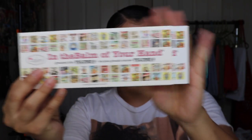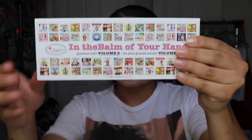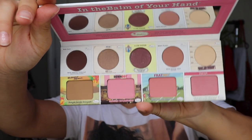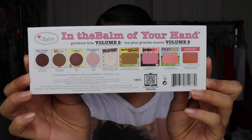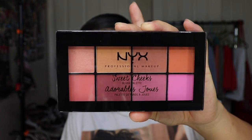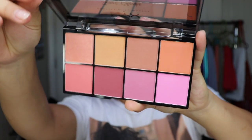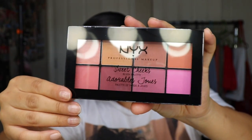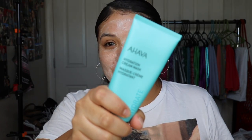So this month's box comes with the Balm Cosmetics In the Balm of Your Hand Greatest Hits Volume 2, and this retails for $32, and it's got 2, 4, 6, 8, 10 shades in it. Next is the NYX Professional Makeup Sweet Cheeks Blush Palette. It's just a palette full of blush shades. NYX is a really affordable brand, and this retails for $20 for 8 blush shades. Next is the Ahava Hydrating Cream Mask. It retails for $33. It's mineral rich, and it helps brighten and hydrate your skin while drawing out impurities.